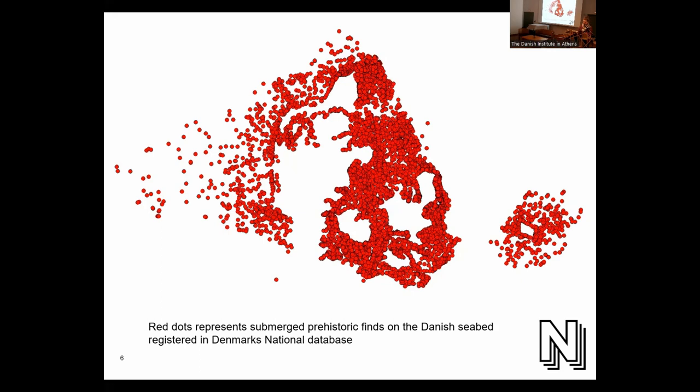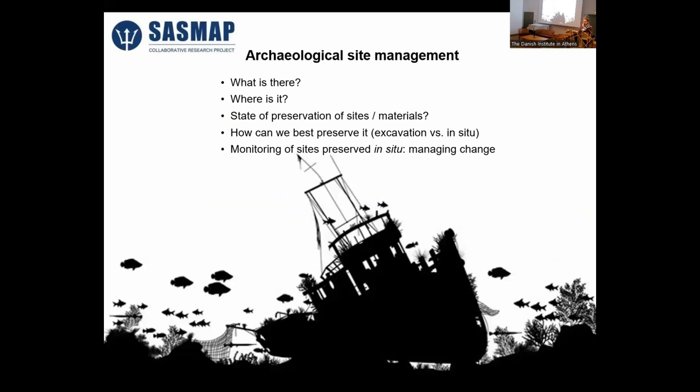Due to the sheer number of finds, it's essential to be able to prioritize among sites and artifacts to make a more informed decision about where to focus your preservation efforts effectively. In order to make this prioritization, information is needed. Archaeologists, conservators and cultural resource managers face questions when considering in situ preservation of archaeological finds. First of all, what is out there and where is it located? Very basic, but yet very essential information.